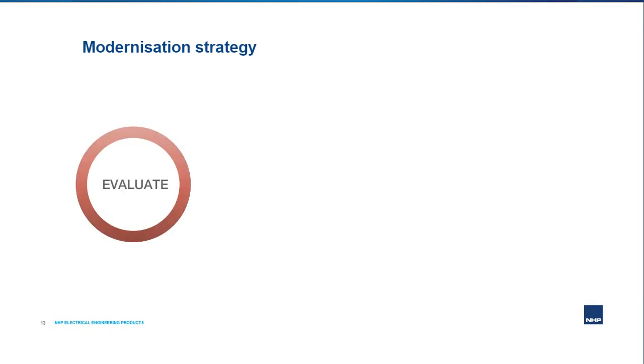So what should our modernization strategy look like? We should consider a three-step approach. Step 1, evaluate. We need to know the life cycle of our assets, spare parts, and software inventory, and determine the obsolescence risk. NHP and Rockwell has assessment offerings for networks, life cycle of assets, and so on to help you.